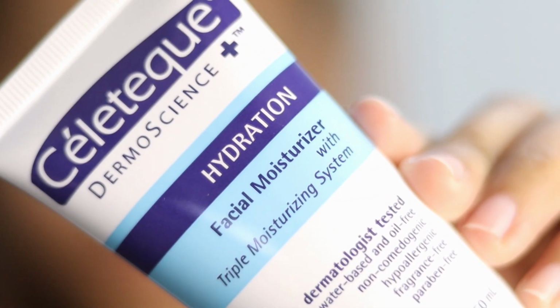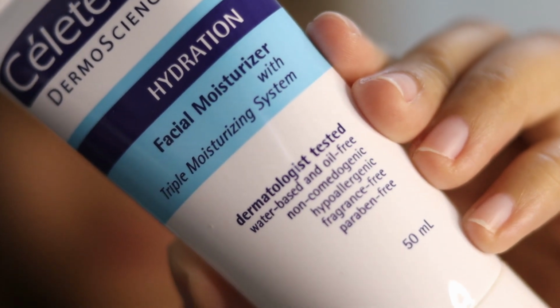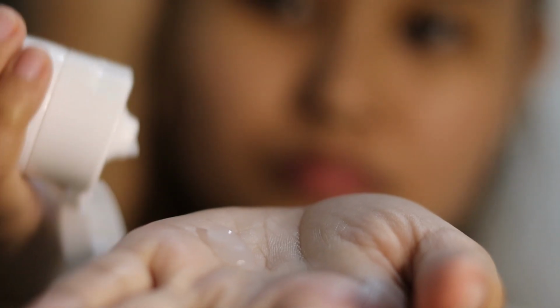This is Raya and today we're gonna do a natural everyday makeup look. This is the Celatec Facial Moisturizer. This is very hydrating and cheap. You can find this in Watson stores. The texture is very watery and it absorbs directly to your face.